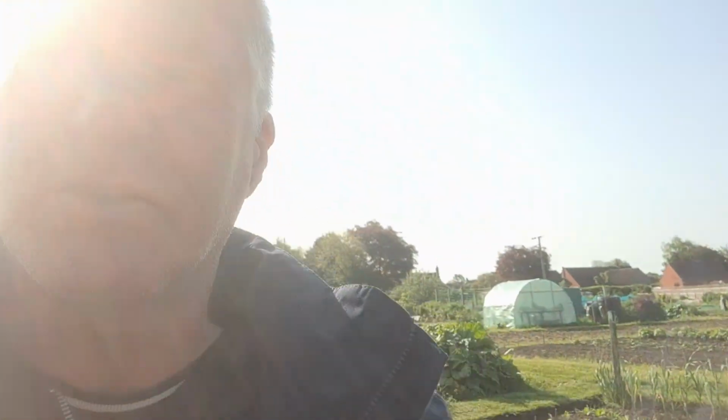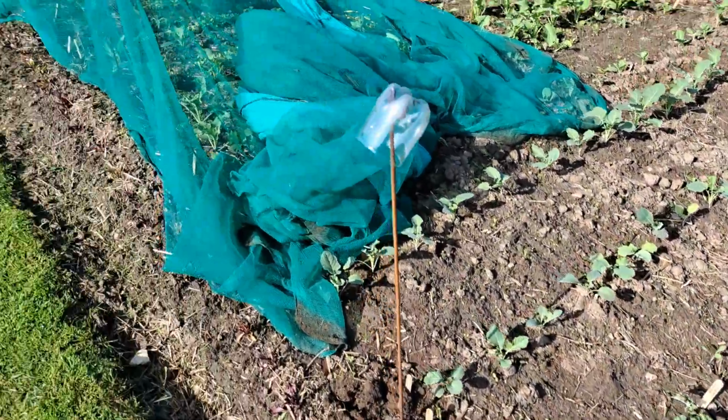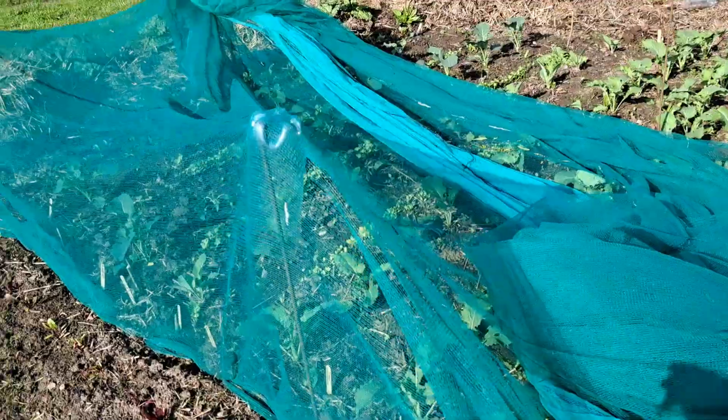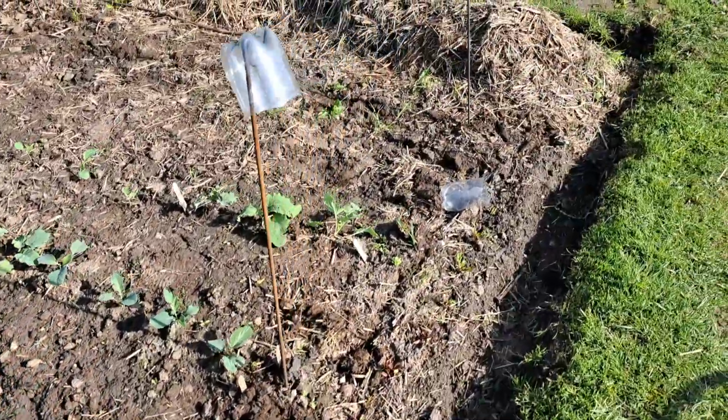Right, what am I doing today? Brassicas. Okay, so let me show you what's going to happen. Look. There we go. So this is what it looks like underneath. I'm actually going to remove it all because I'm going to have a good weed, and I'll put it back on again later on. So I'm going to hoe everything.